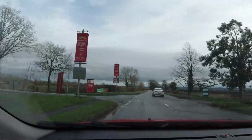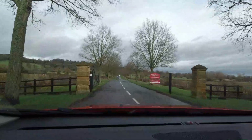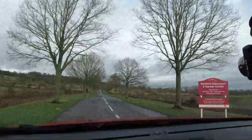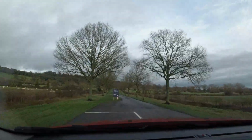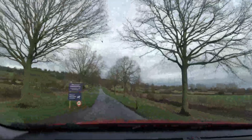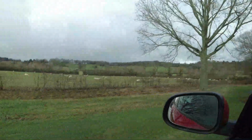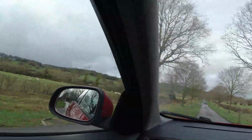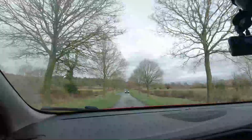Batsford Garden Centre and Batsford Arboretum. This must be a big estate, open all day, and there is also a falconry centre. All the dogs on a lead. Is he coming from? No. Yep, so lots of sheep here. Beautiful countryside here.